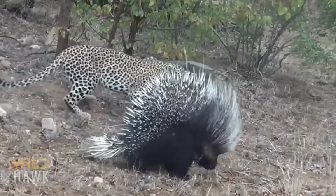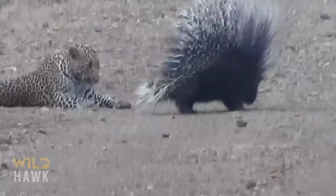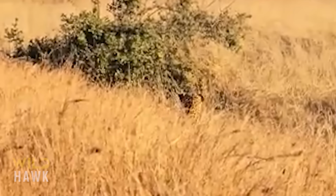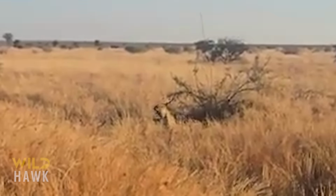There was no further attack. The hedgehog slowly retreated to safety, while the leopard fled to avoid more serious injury. The hunt ended in clear failure. In nature, specially evolved defensive weapons are sometimes powerful enough to inflict lasting damage on predators.